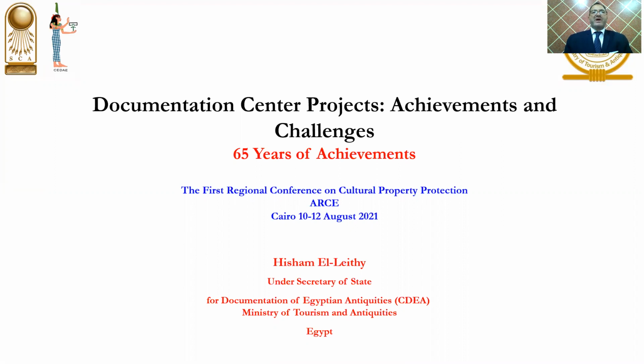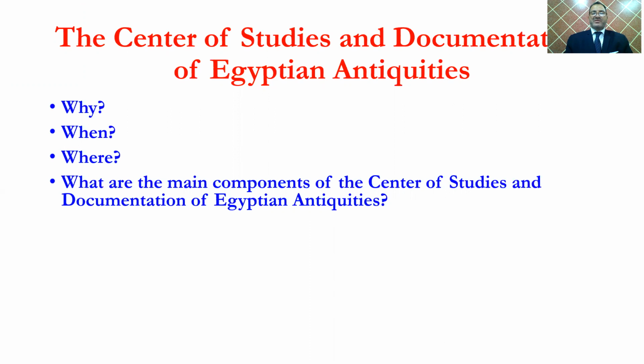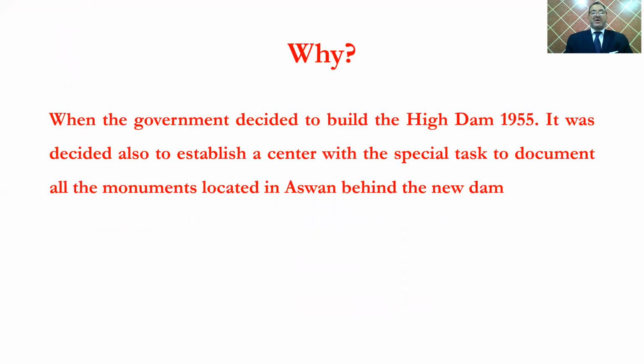Let us start with some questions. When, where, and what are the main components of the Center of Studies and Documentation of Egyptian Antiquities? What are the achievements and the challenges that the Center of Documentation faces? What are the purposes of the Center of Documentation? What steps does the Center of Documentation take to protect the cultural property? Why?